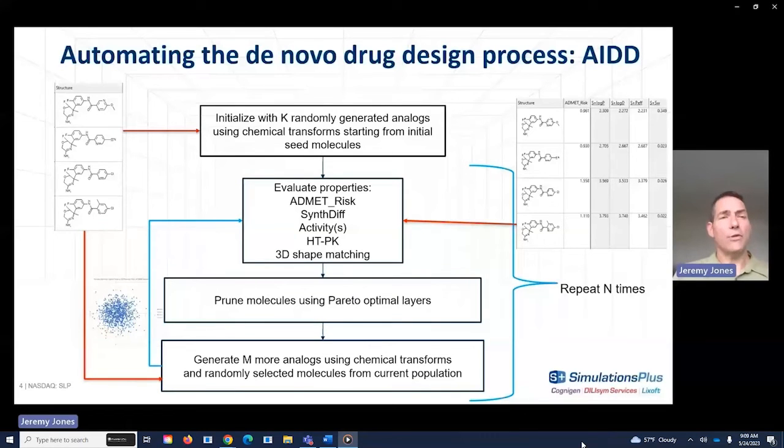Well, you're going to start with some seed molecules. For instance, you can see here some chemical structures. Then the software will initialize and create randomly generated analogs using chemical transformations starting from these initial seed molecules. For each of those designed molecules, it's going to evaluate certain properties, and there's a large list of properties that you can pick from.